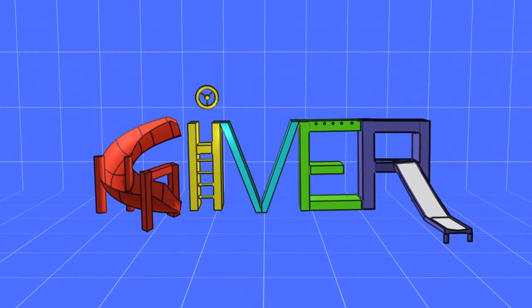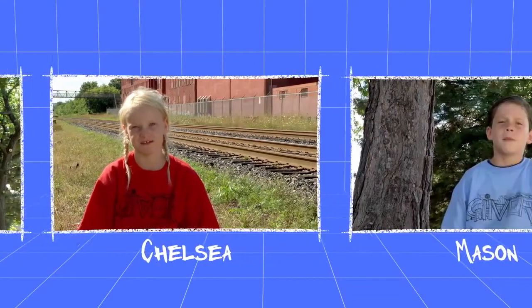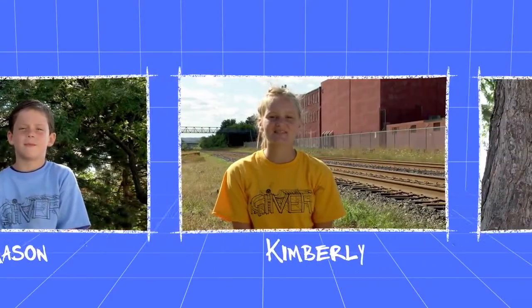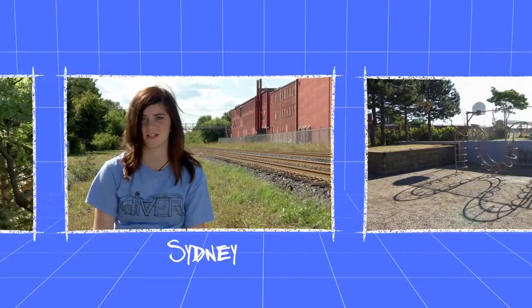Time to meet our GIVER team. My name is Shaylon and I'm 7 years old. My name is Chelsea and I am 8 years old. My name is Mason and I'm 7. Hi, my name is Kim and I'm 13 years old. My name is Tremont and I'm 12. My name is Sydney and I'm 13.